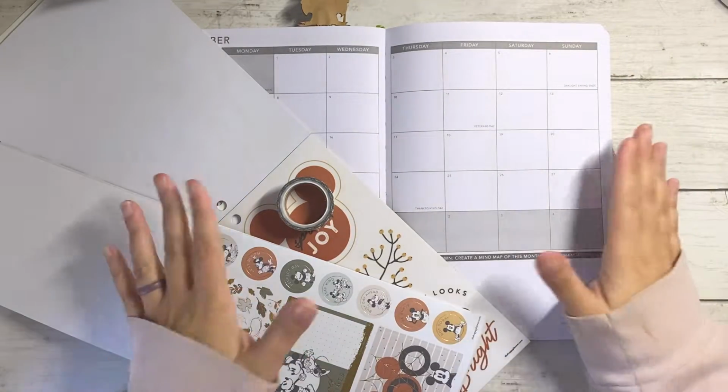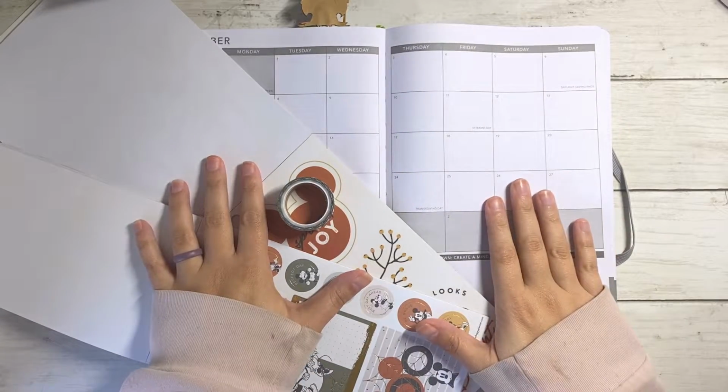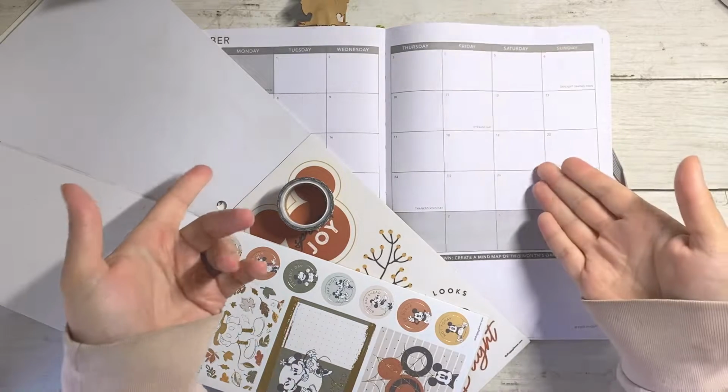I am Jess with That Pixie Planner Life, and today I have a plan with me for the month of November 2022. So if you want to see how we're planning for this month, stick around, that's coming up right now.